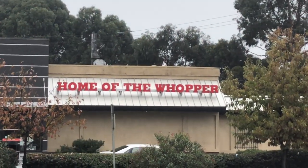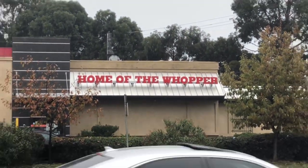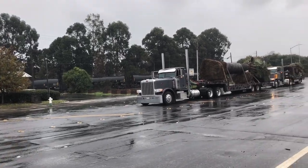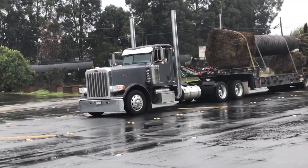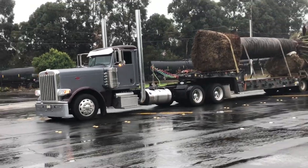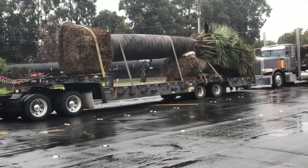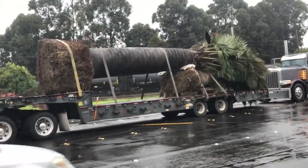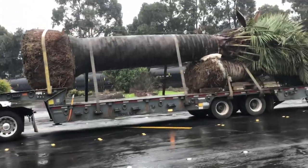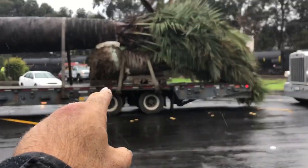Golden Gate Palms is, come on everybody, home of the Whopper palm trees. Those are Whoppers. Look at these Whoppers. I'll show you these Whoppers. That's a Whopper truck for sure. See if we can frame it right in the rain. Whopper. You see that? It's hard to see. That's a Whopper. There's one Whopper. There's a little Whopper Junior. They sell Whopper Junior, right?